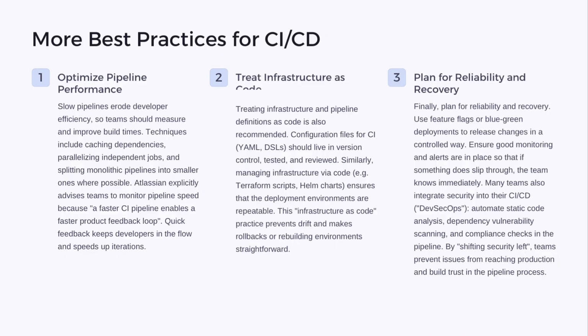And integrate security early, shift left, they call it. Scan for vulnerabilities as part of the pipeline. Don't wait until the end. That's DevSecOps, basically. Right, building security in from the start.